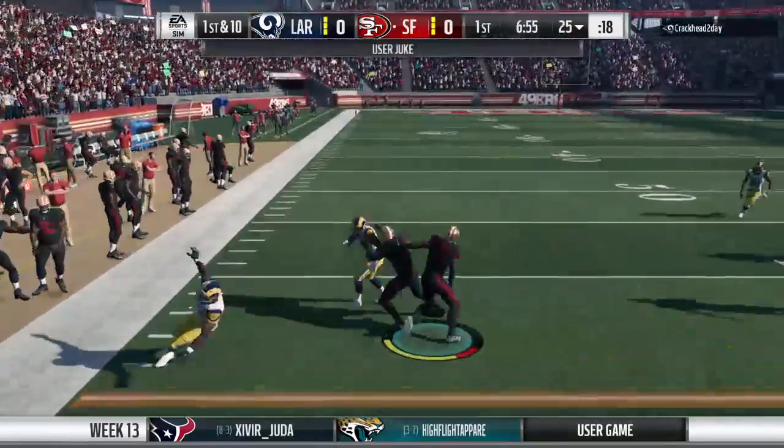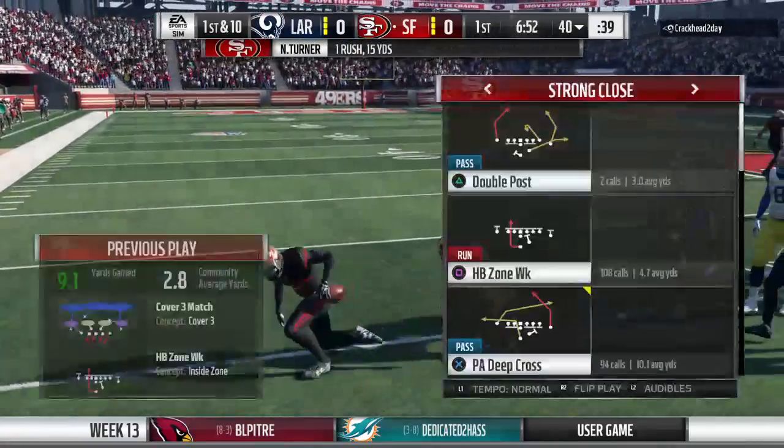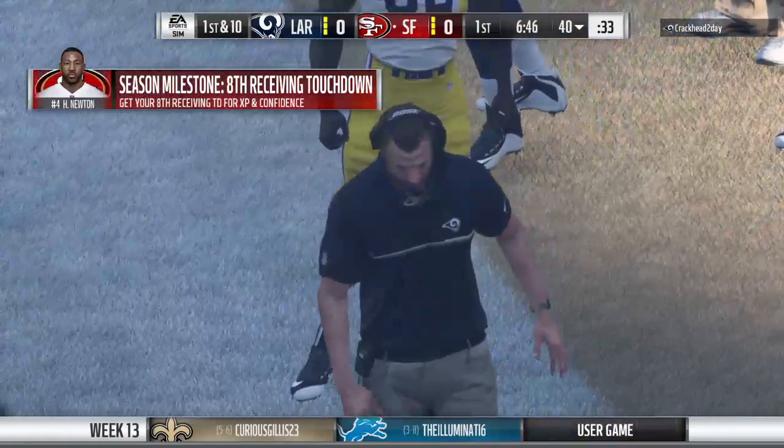Oh, he's got a little daylight. And down he goes, but he takes it up to the 40. And a nice carry there of 15 yards. That O-line, they cleared a big hole there on that run.